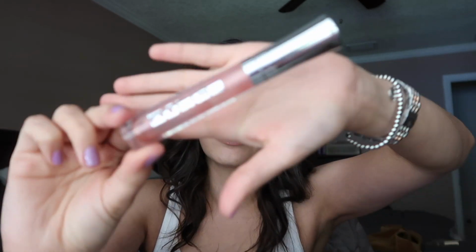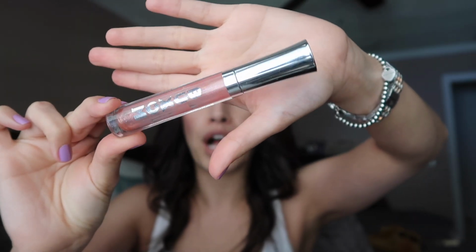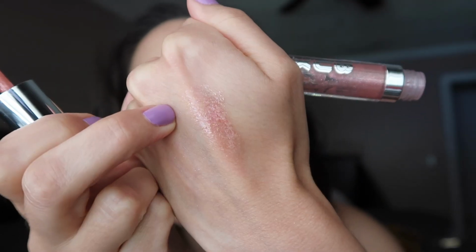Another empty we have here is one of my favorite lip gloss formulas. It is the Buxom Lip Plumping Polish. This one is in the color Autumn. This was a fall limited edition shade like 2 years ago, and I thought that they were going to bring this particular shade back this year, but they did not. Look how gorgeous that shade is. Autumn should be a permanent shade in their lip gloss line. The name does it justice.